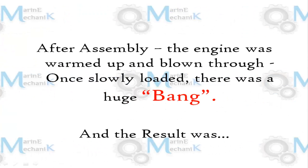Once they replaced the cylinder head with the spare one and warmed up the engine with heating jacket water, they assembled it, and then slowly they started the engine on no load and then loaded it up. After some time there was a huge bang, and then there was an explosion, and the generator room was full of smoke. The result was a series of pictures which you are going to see over here.